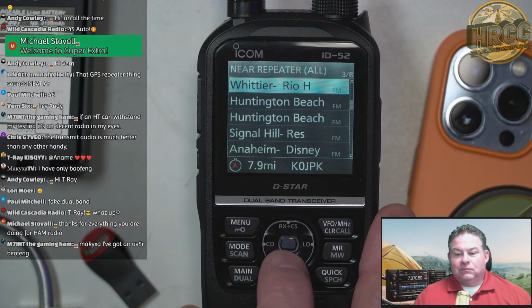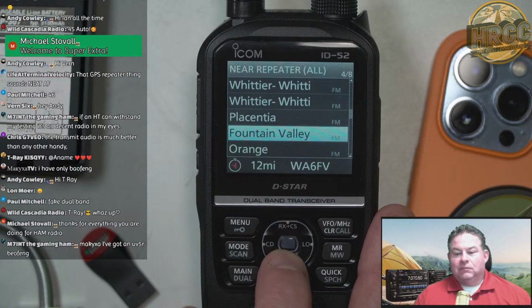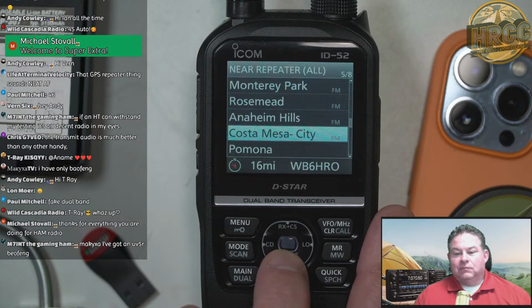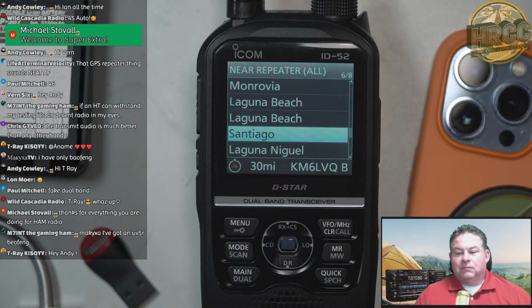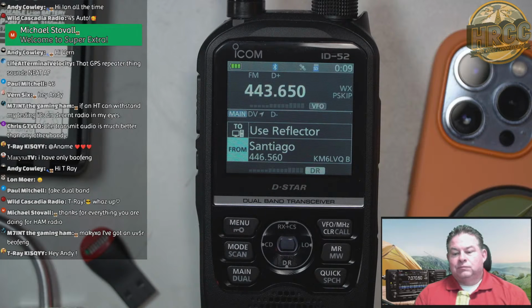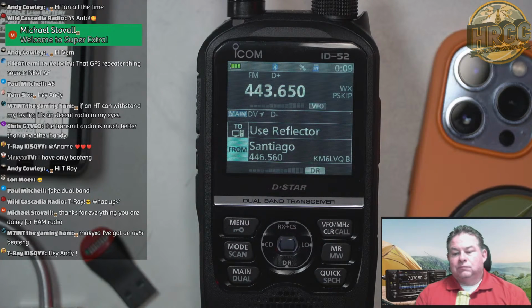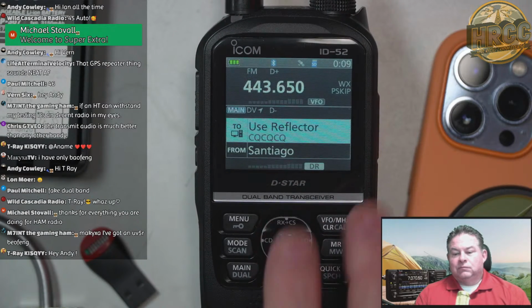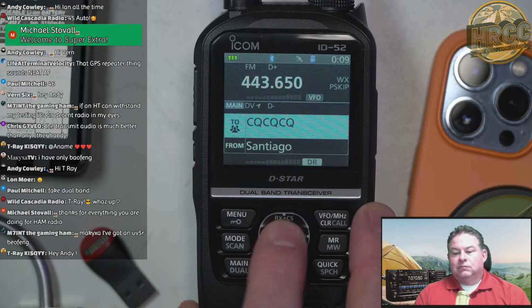Or if you scroll down even further, where is it? Anaheim Disneyland. And where's the other one? There you go. Santiago is actually a really tall summit from here. And so if I click on Santiago, I now have the repeater set up, or almost to the point where I can start making a contact if I wanted to do that. I'm not going to use a reflector because I have CQ set up. We're going to go local CQ.